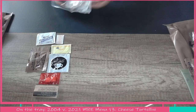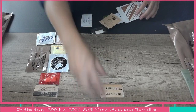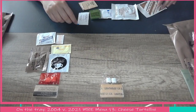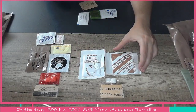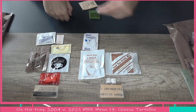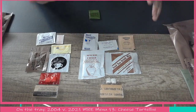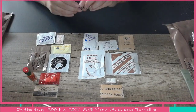Okay, we got TP. Same company, Lighthouse. You can see it's just a bit different packaging. Mint chewing gum. Then we don't have coffee with this one. We got iced tea drink and we got spiced cider. Nice. Moist towelette, obviously. Seasoning blend, salt free, so extra spice. We got salt. And we got matches. Okay, we obviously got also Tabasco here.